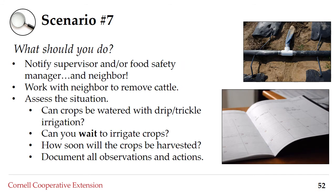Notify your supervisor or food safety manager. You should also notify your neighbor. Work with the neighbor to remove the cattle. Assess the situation. Can crops be watered with drip or trickle irrigation? Can you wait to irrigate the crops? How soon will the crops be harvested?